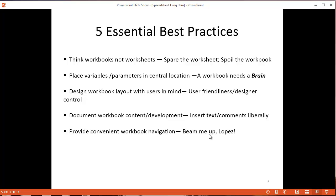The third one is that you design the workbook layout with users in mind, which means think about people who are going to use this thing and make it easy for them to make changes in parameters and so forth. Which is why we want the brain, but frankly, it makes it easier for everyone. The fourth is document the worksheet. You can put little comments in, or text, and provide some sort of navigation. Sometimes that's just naming the worksheets properly. Other times you can put links to various worksheets as appropriate.